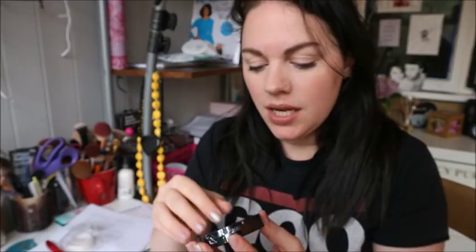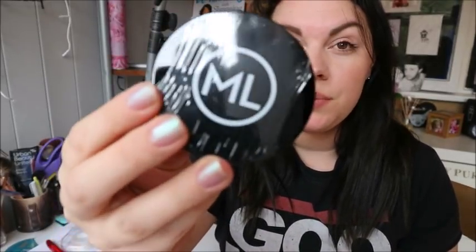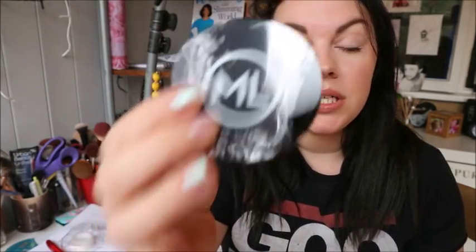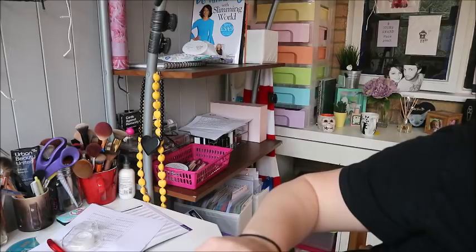What have we got next? Model Launcher. It's a Safari bronzer. I'm not going to open this because I got one in my powder box this month, but it was like last December's box. I love these bronzers, but I have just opened one, so I'm not going to open this. So this will go into a giveaway. This is a full-size product, and this is £20. I can find mine anyway.